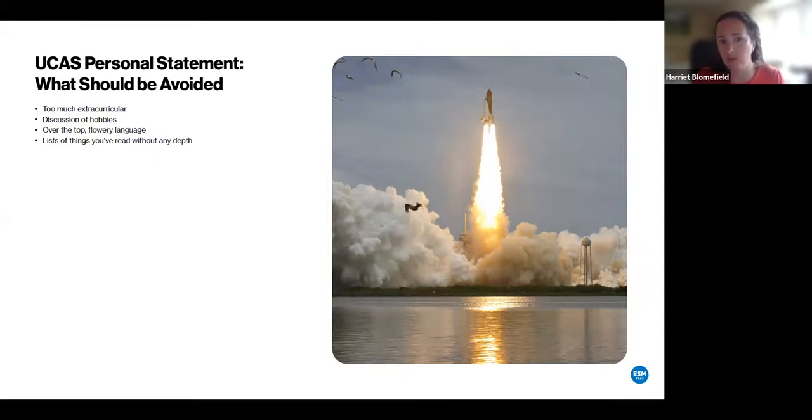A lot of people fall into a trap of trying to sound too clever, almost like they swallowed a thesaurus. You do not need to do that. Simple is better. We want to understand what it is that has made you want to study this subject. I read a lot of personal statements. I'm not a subject specialist in sciences, economics, these kinds of areas, and I always say to people, I need to be able to understand it.